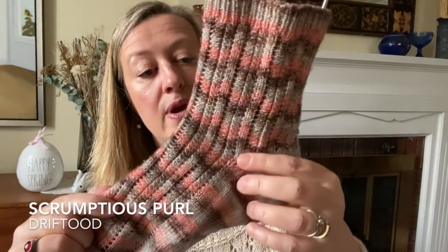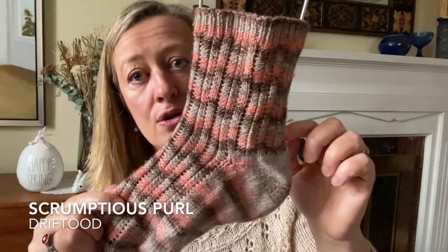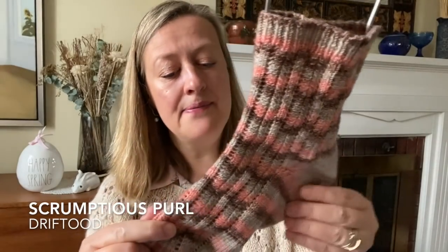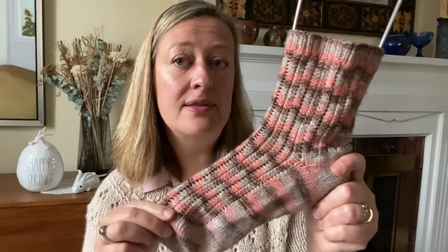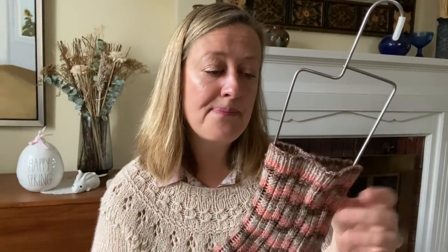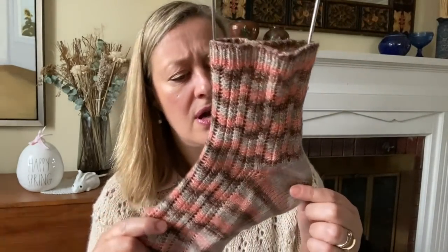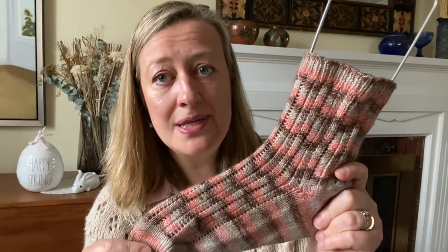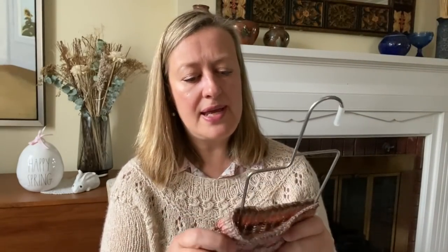Here's another one where I started the lace a little bit higher up, although I think I could have started even a little higher. And this is a base that has worn really well. And Samantha is another one of these people who does a self-striping yarn in beautiful, beautiful colors. And it has lasted quite well. This one was an afterthought heel, which I don't enjoy doing, but I did because I wanted to keep the stripes intact. So she has a very nice base and it has been quite long lasting.